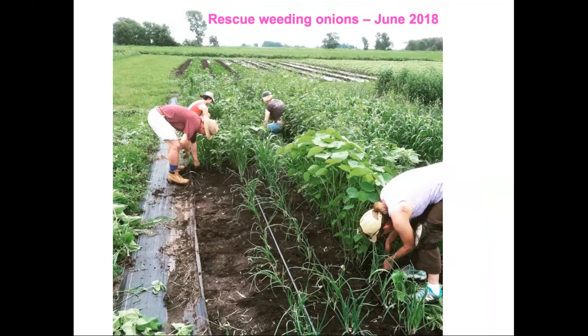Most farmers will tell you if this is what's happening, then you've already lost the battle. You can salvage some crops this way, but this is certainly time inefficient, labor inefficient, and it's compromising the yield and quality of the crops.